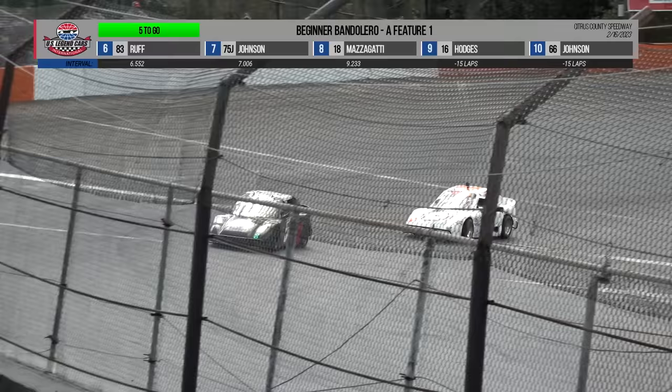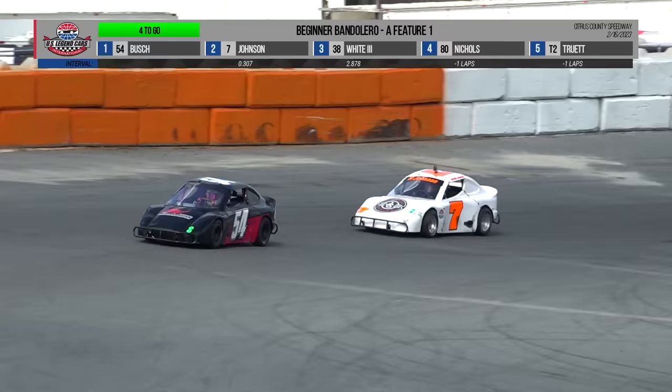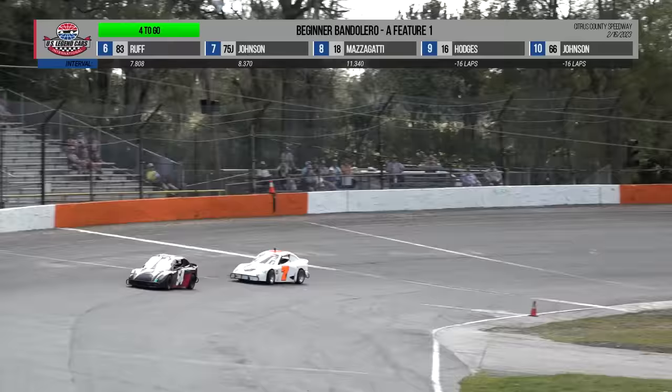Time quickly running out for Johnson. They'll come by to 4 laps to go this time by, and the gap is about a car length between the top two. Time winding down, but Bush working like a Swiss watch. Look at those hands inside of Bush's 54. Just smooth, does what he needs to do, makes the car go where he wants it to, and continues to have the advantage over Johnson.